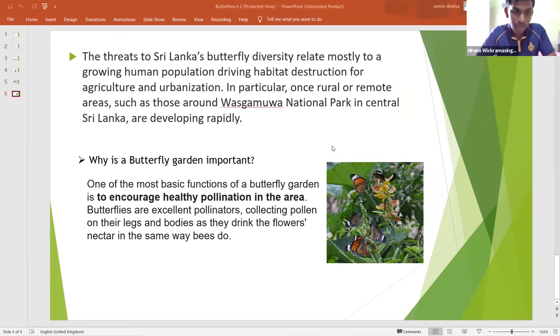And let's see, Mali, why a butterfly garden is very important. One of the most basic functions of a butterfly garden is to encourage healthy pollination in the area. And butterflies are excellent pollinators, collecting pollen on their legs and bodies as they drink the flowers' nectar in the same way bees do. Well, that's why a butterfly garden is so important, and that's about the importance of butterflies in Sri Lanka.